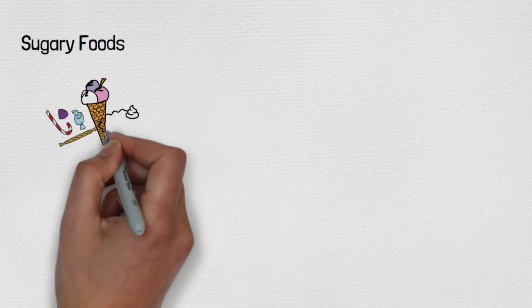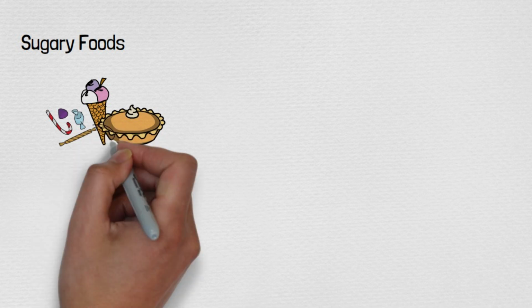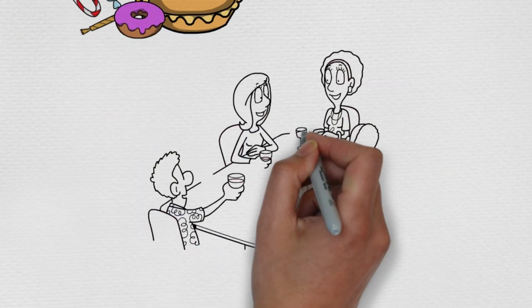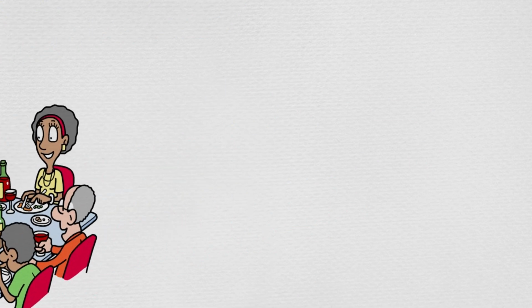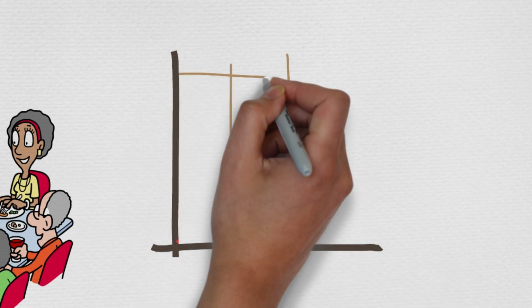4. Sugary foods. Sugary foods, including candies, pastries, and sugary beverages, can increase insulin levels in the body. Elevated insulin levels can contribute to hormonal imbalances that may affect prostate health. Excessive sugar intake can cause insulin resistance, leading to higher levels of circulating insulin and potentially contributing to prostate enlargement.